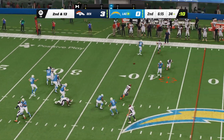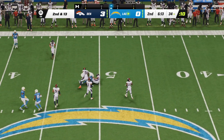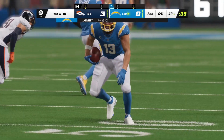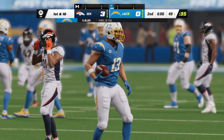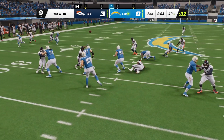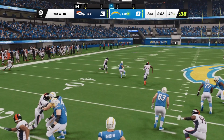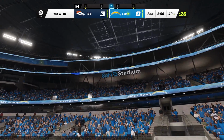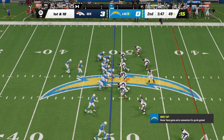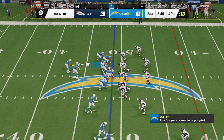To throw again on second down. Herbert, quick slant complete to Keenan Allen. And getting this just shy of midfield, they'll spot it at the 49. The Chargers passing game rolling a bit here. They've got another first. Two first downs have them up near midfield now on 1st and 10.